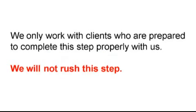So this is what makes us different. We spend more time on the research than most other firms who rush their clients into the design phase. We take a different approach. In fact, we will only work with clients who are prepared to do the needs and options review properly. We will not rush this step. It only causes cost overruns later if we take shortcuts and don't establish solid foundations.